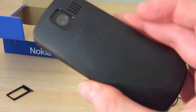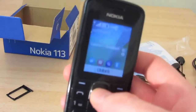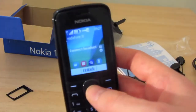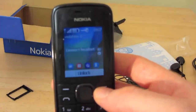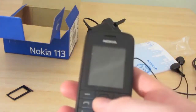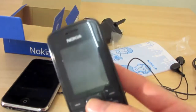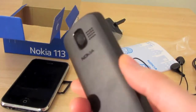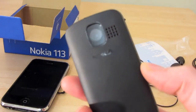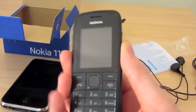So I have to say, looking forward to using this phone. A little disappointed that my contacts didn't come over from the SIM, but hey, whatever. It's not a huge deal. In fact, when you're importing contacts manually from your old phone, it's actually a great opportunity to offload a whole lot of contacts that you don't use anymore and just bring over the ones that you do. So that's it, guys. The Nokia 113, not a bad handset.